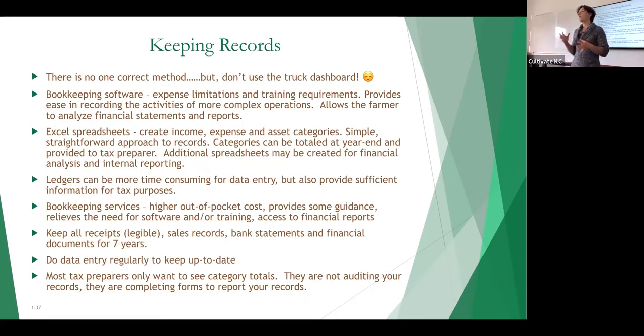And there isn't really one correct method. It needs to be something that you're comfortable with, something that you can keep up to date, which is a very important thing. My recommendation is don't use your truck dashboard to store your receipts. I've known a lot of farmers over the years that that's where they keep all of it. And then once a month or at the end of the year, they're scraping all of the receipts off of the dashboard into a box to take to their tax preparer. Tax preparers don't like that. And a lot of them, including me, will charge you extra.